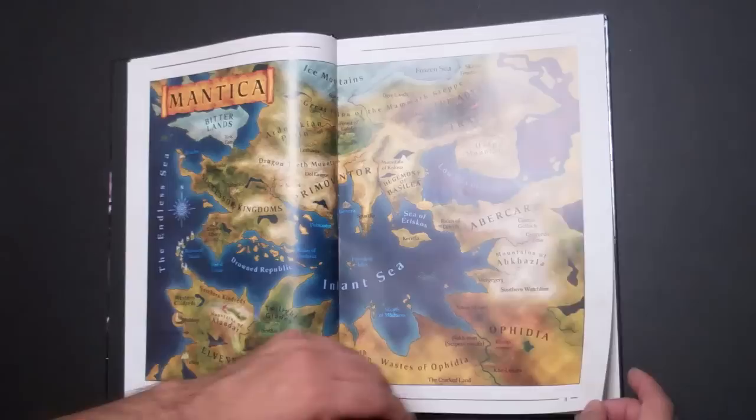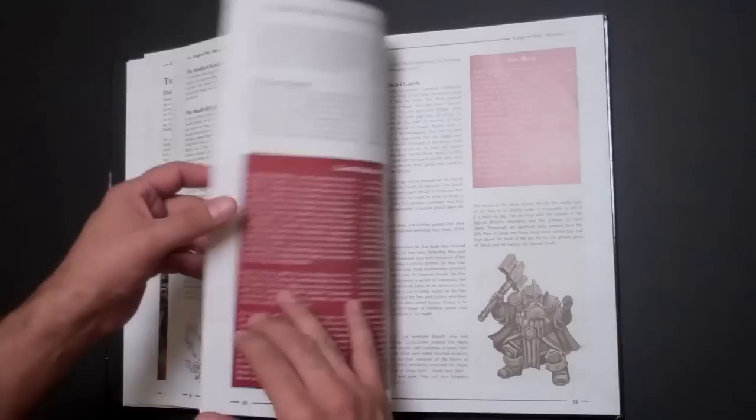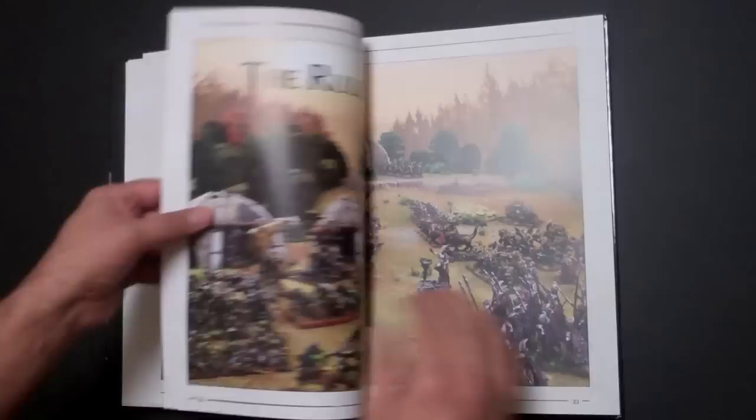So I'm very happy to see that there is some stuff now. They're starting in on it. There's now a Mantic universe, and there it is. You have all the nations. Now we get into the rules themselves.